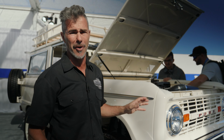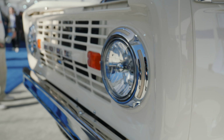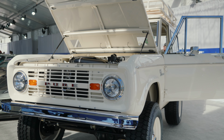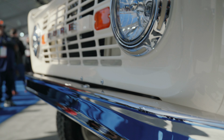These are super hard to get. They make tons of power, more than you'll ever need. The builder has named this truck, and it says Pure across the front. It's RMD Builders. They're out of Long Beach, California. We've got the big steely wheels. We've got like a Freeway Series chassis.